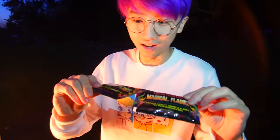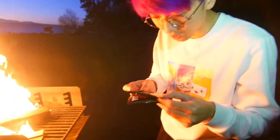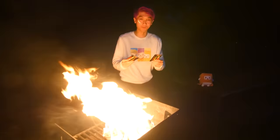Okay, this is the product. It says, keep out of reach of children. Adam, you failed at that one. Okay, let's see if these instructions work. Instructions: place unopened packages. Wait, you just throw this on? Yeah. Are you sure? Yeah. That does not seem safe, but I guess I'm gonna do it anyways. Are you ready, Adam? Yes, do it.